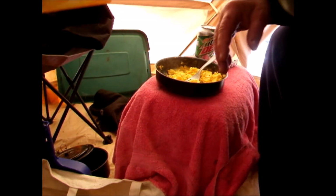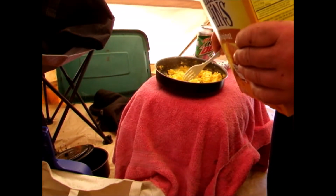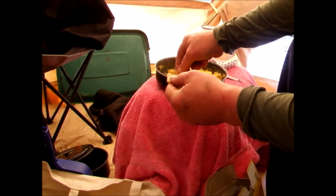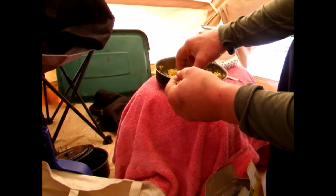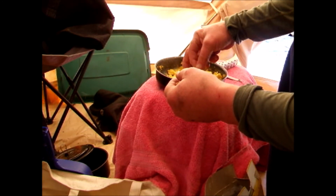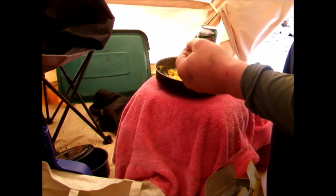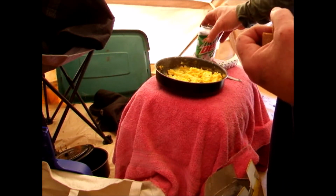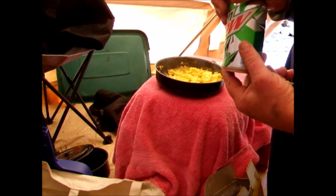Okay, let's heat this up. The way I like to do it is just eat it with some Wheat Thins like this. Just grab it out of here. Good.